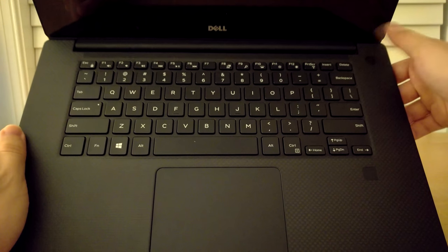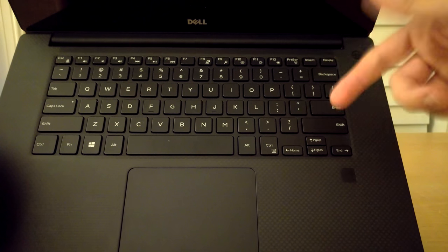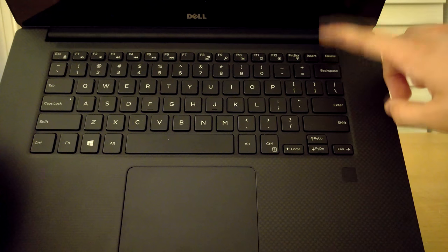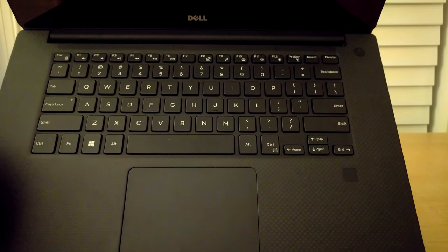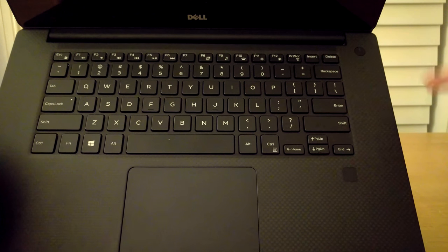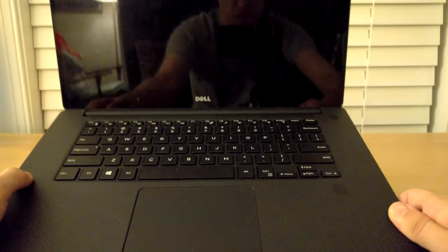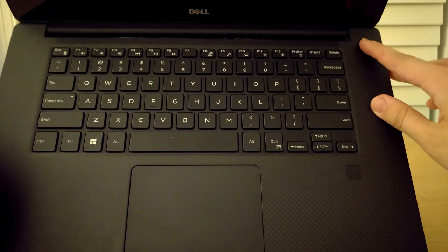Now, I'm glad Dell put the power button separate from the keyboard. You'll notice in so many modern laptops, especially MacBooks, they integrate the power button as a key on the keyboard. I hate that. I hate it so much because if I go to hit the backspace button, for instance, I might accidentally hit the power button, and then I'll have to waste time waking up my computer from sleep. It's a minor inconvenience, but thank you, Dell, for putting the power button in the place it should go.